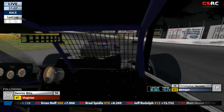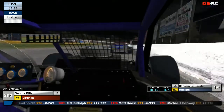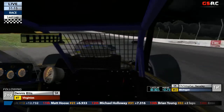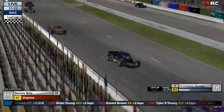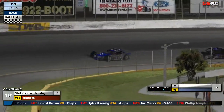Ellis dives it in deep. No, he can't get there. Hensley gets a great corner exit. Ellis is going to have to make it happen now. He dives it with all he's got. He's not going to get there. He can't get to him. And winning the season finale is Christopher Hensley in the car number 63 of Bootleg Racing Series.